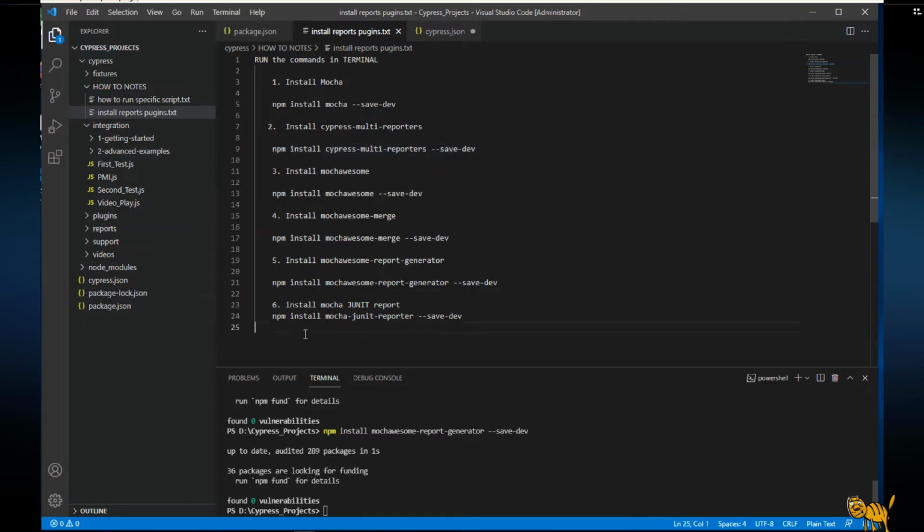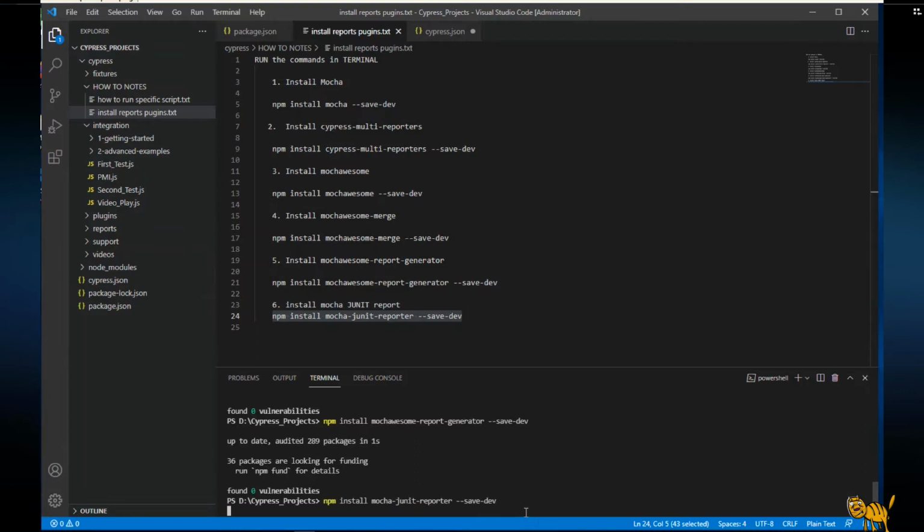Okay, now I'm gonna run the last one, and this one is important for us, so that we can use our Cypress in Azure environment. This is the ultimate goal, to have Cypress in Azure. So let's run this one.